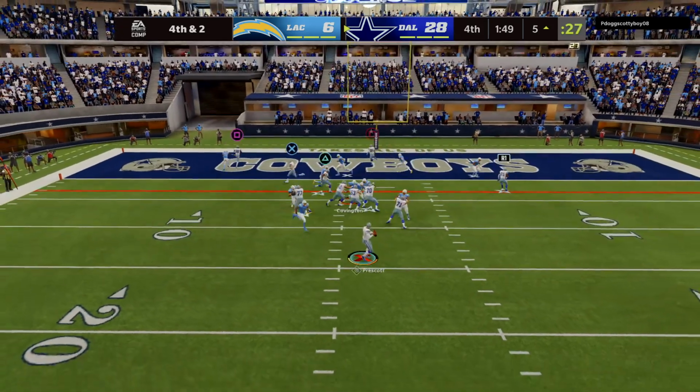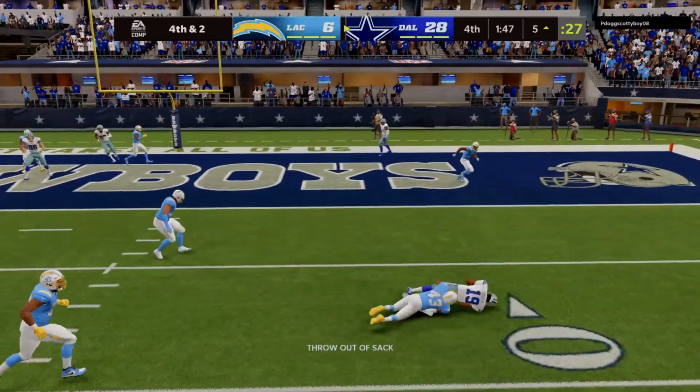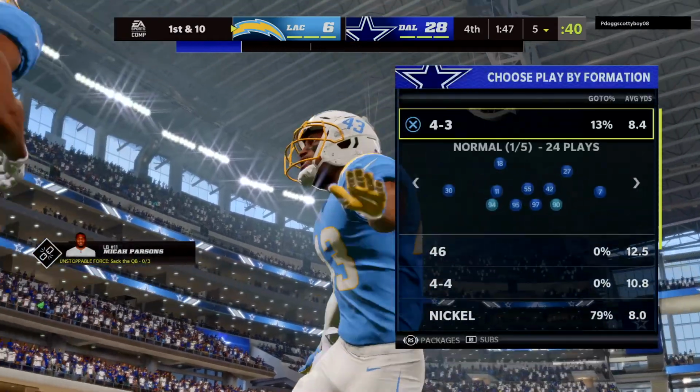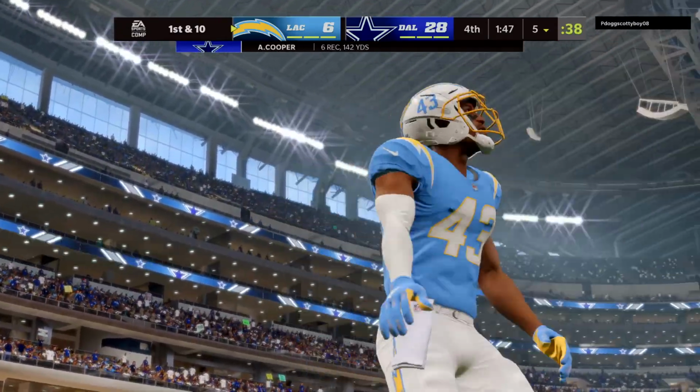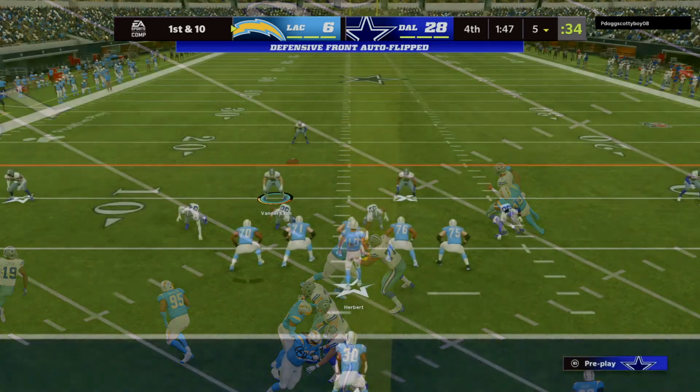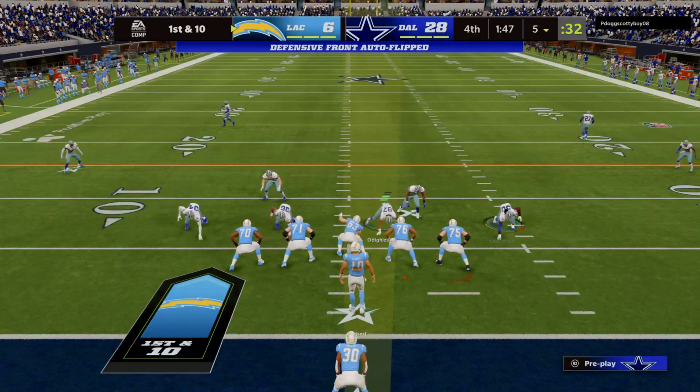From the shotgun, it's Prescott. And a quick throw here, that's complete. And he's unable to get away. They stop him at the line on 4th and 2. The Cowboys here unable to convert on 4th down, and that will force a turnover on downs.